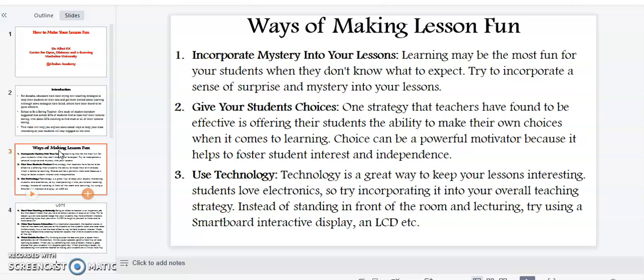1. Incorporate mystery into your lessons. Learning may be the most fun for your students when they don't know what to expect. Try to incorporate a sense of surprise and mystery into your lessons. Number 2, give your students choices. One strategy that teachers have found to be effective is offering their students the ability to make their own choices when it comes to learning. Choice can be a powerful motivator because it helps to foster student interest and independence.